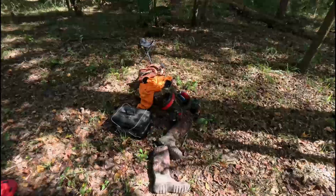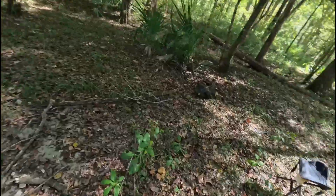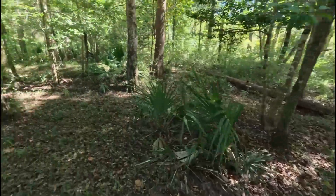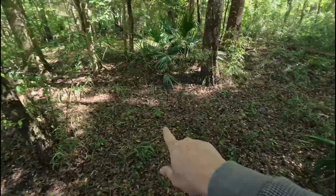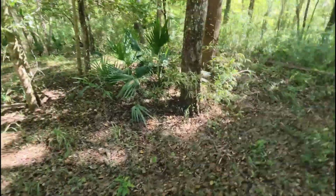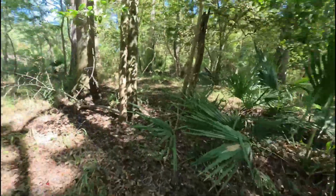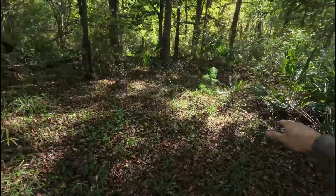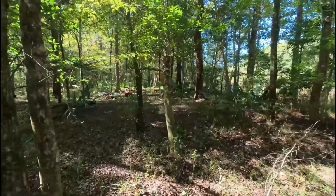All right, so you've got your campsite, got all your gear out here. Where do you want to set up at your campsite? You want to pick the higher spots. As you can see, this is like a little bottom. So if it rains and you're set up in here, you're going to be wet. This is going to fill up with water. So ideally, you want a higher area, like high ground. I've set up here before. I've set up over there.